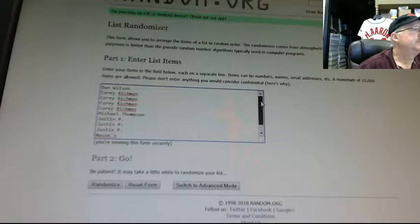The next one, we have Dan Wilson, Corey Richmond, Michael Thompson, Justin P., and Masons, nine times.